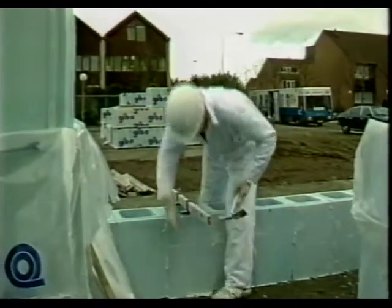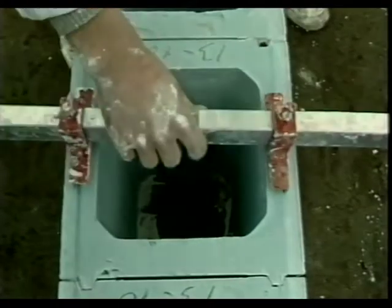When building on a finished floor, it is sometimes necessary to lay the blocks using wedges, because not every floor is perfectly flat.